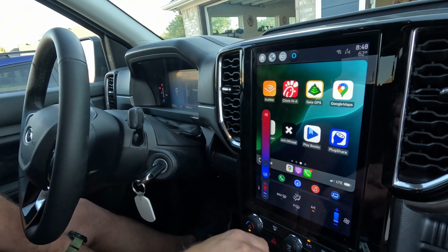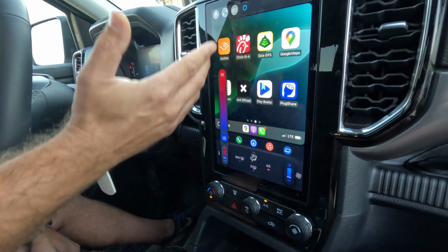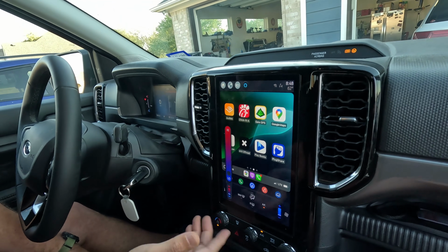Yeah, it doesn't match linearly. It's not linear to your hand movement. And then it takes a minute for it to go away, and it's blocking part of the screen. That's a little annoying, but it's just really not a big deal.